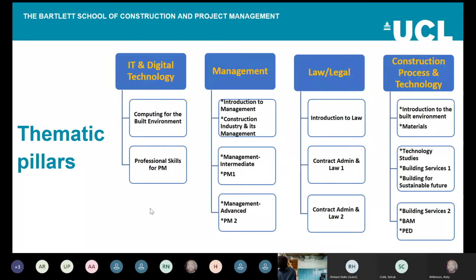And the final team, which is construction processes and technology, starts in the first year with an introduction to the built environment, as I've explained. The materials module builds on that in terms of whether it's concrete, whether we are building with steel, why we have to use steel in lieu of concrete, and vice versa. Then in second year, technology studies build on, starting with Building Services 1, which is a basic introduction to building services for project managers.